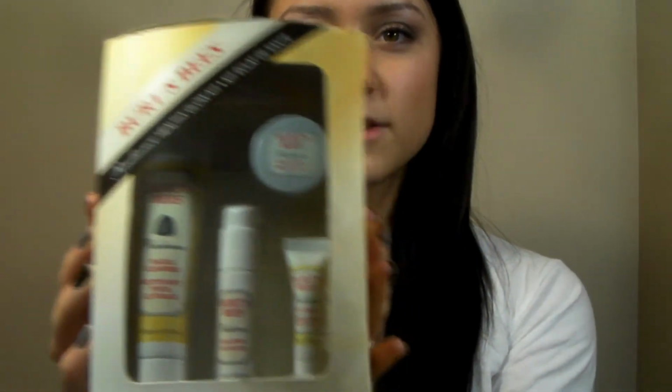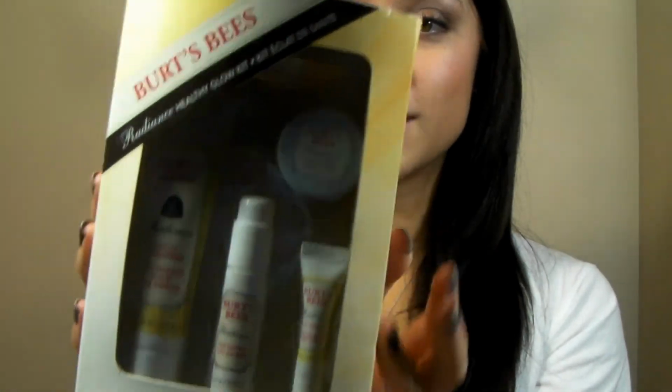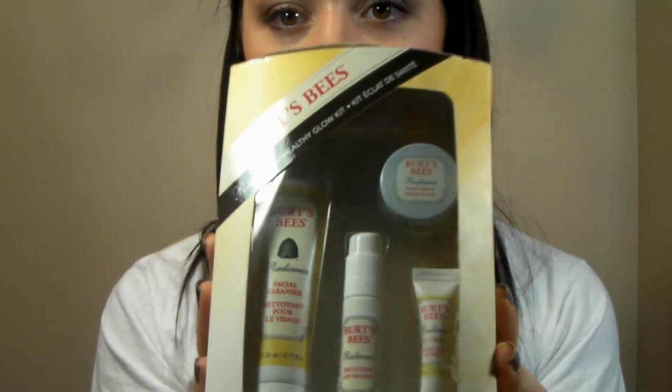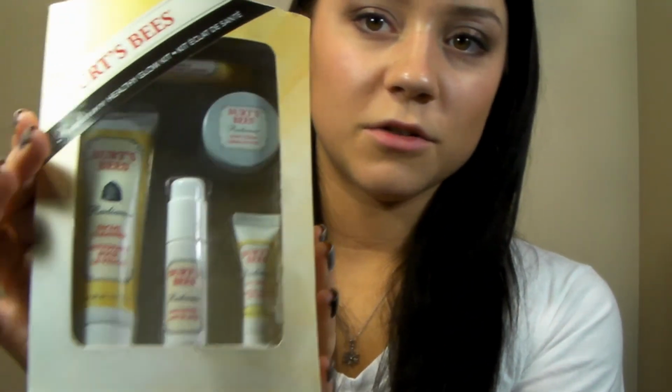And then I also bought this little Burt's Bees trial size of their Radiance line, because I heard that they are very antioxidant rich, and it's mostly natural stuff, so I thought I'd give it a shot. This includes their facial cleanser, a Radiance lip balm, day lotion, eye cream, and night cream. So I was going to give that a shot too.